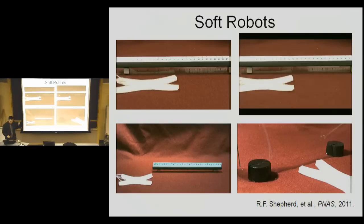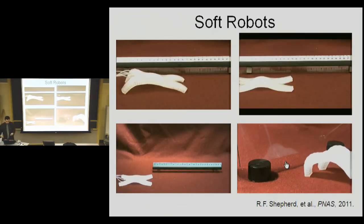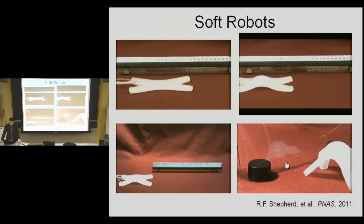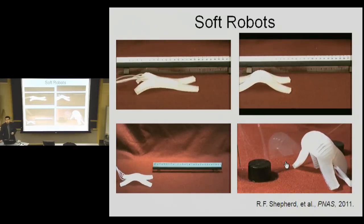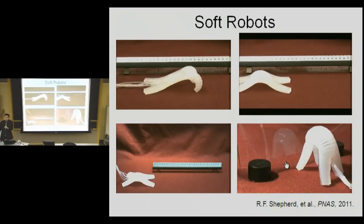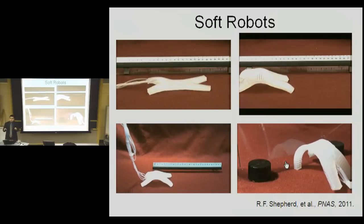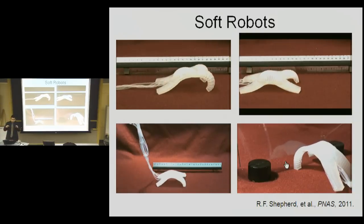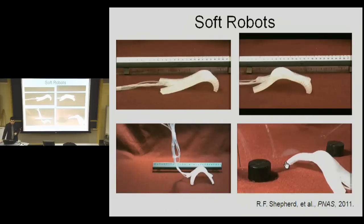And then soft materials are playing a role in the field of soft robots. So I had the opportunity to work with Rob Shepherd. He's done some great work with the group. We've been able to do a lot of interesting things, and there's continual development in this area. But what you see here is essentially a silicone rubber that's been given various air bladders, and with coordinated pressurization of these separate air bladders, you're able to get locomotion.